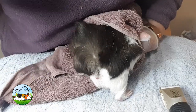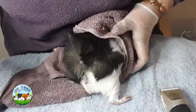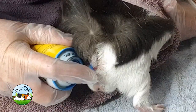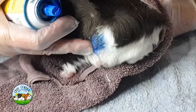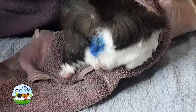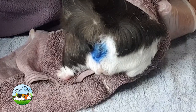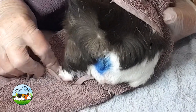Okay, so what we're going to use here is a pink eye powder spray, which is a terramycin antibiotic, and it's actually blue, interestingly enough, but it's referred to as pink eye powder spray. But we just literally spray that on. It is going to color his bottom blue. That's perfectly fine. And this will heal. We'll check in with Smiggle again and we'll update you.